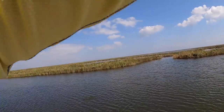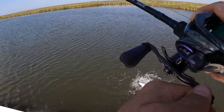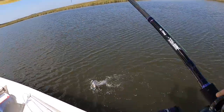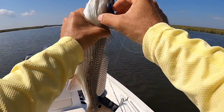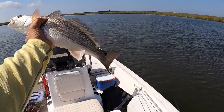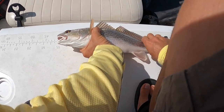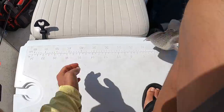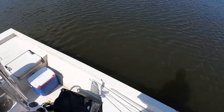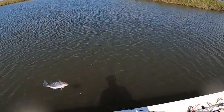What are you? Oh, redfish. Not a giant, but he is a keeper. Pretty sure he's a keeper. He's about 16 and a half, I'd say. Maybe 17. Let's see. He's about 16. I'm going to let him go. Don't want to chance it when I'm catching so many fish.